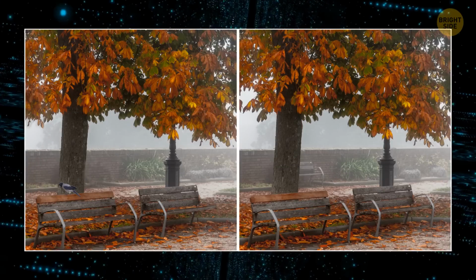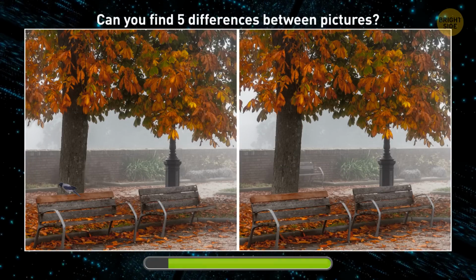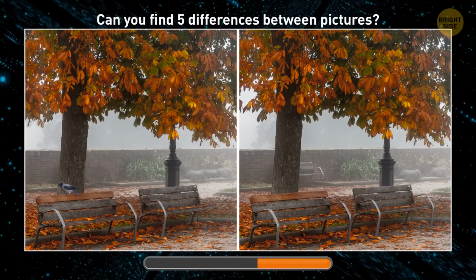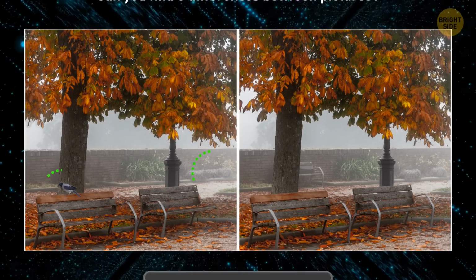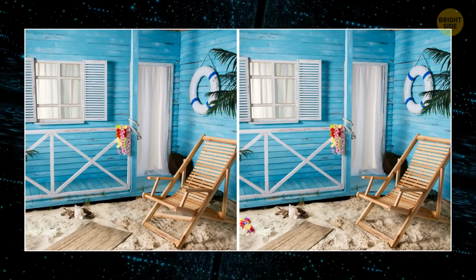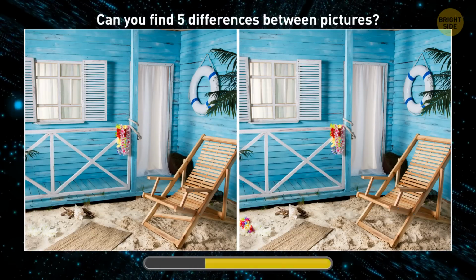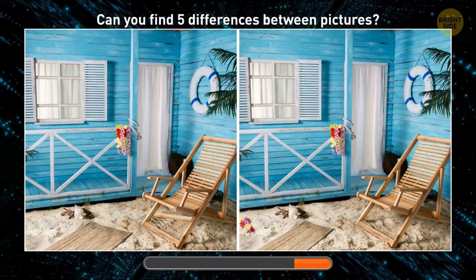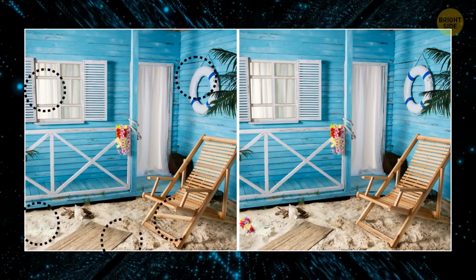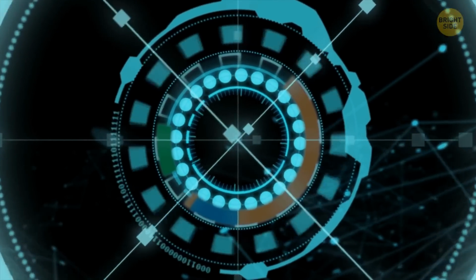The fall is my favorite season. Can you notice 5 ways these pictures don't match? Fantastic! It's beach time, but you can't relax until you find 5 differences here. Well, enjoy your well-deserved rest. All right, enough. Moving on.